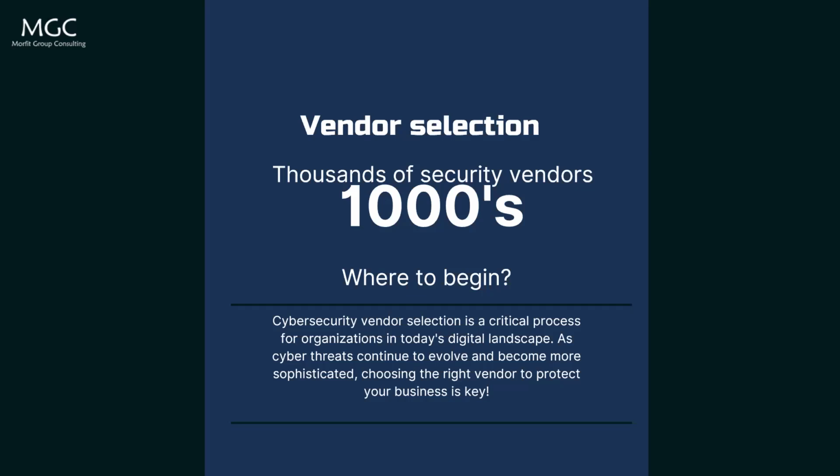Now, when selecting these vendors, it's critical that these align with our existing security solutions and offerings. So a bit of a holistic approach to the whole MSP offering side of things there. But we also need to make sure that these solutions work as standalone services as well. So it's not often that a customer will use or incorporate our whole suite of solutions.